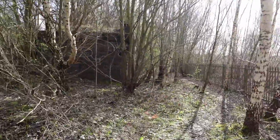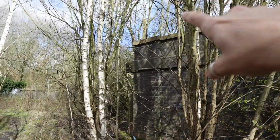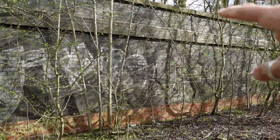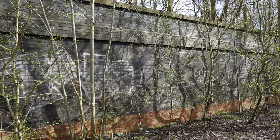Should we come down this side? At least this seems like a trodden path. That's amazing. It's even got boundary posts on the top there, just hiding away. What's funny is because it's black with the engineering brick and then the regular brick, that looks like the Titanic to me.